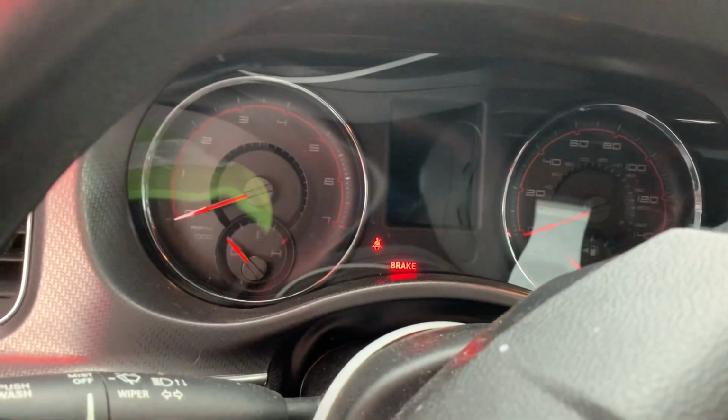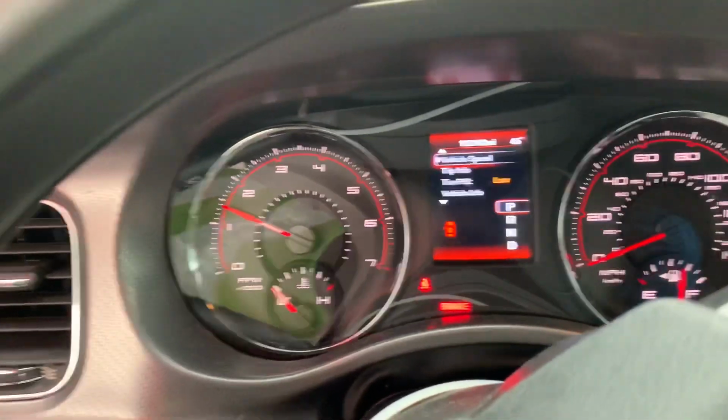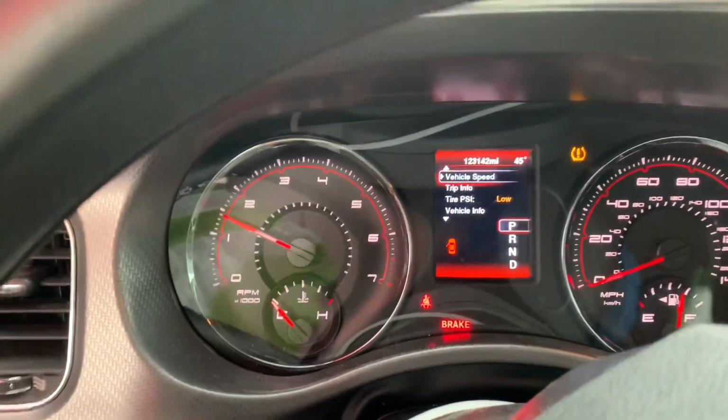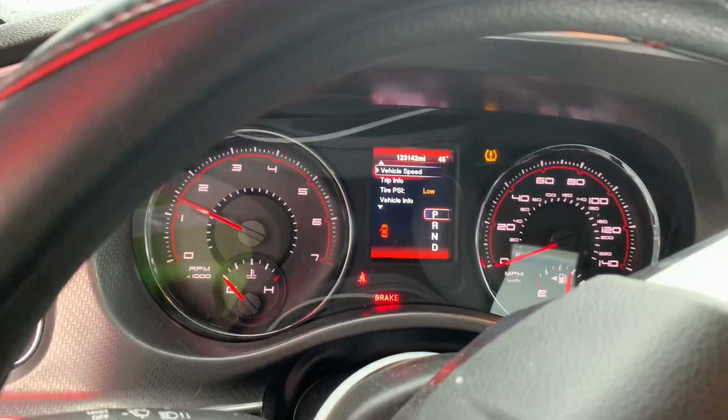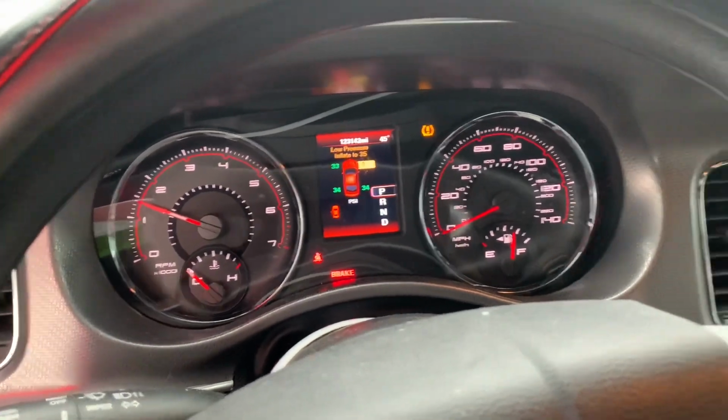Doesn't sound bad either. I think it just sold for $33.50. I think that's what it was. So $33.50, it's like $38, $39 out the door. I think it was good too. Salvage title though, but I would have messed with it.